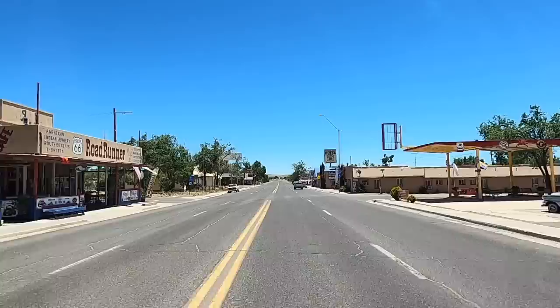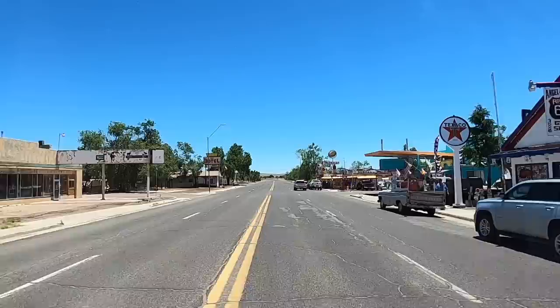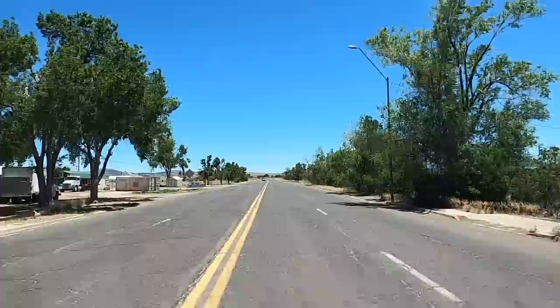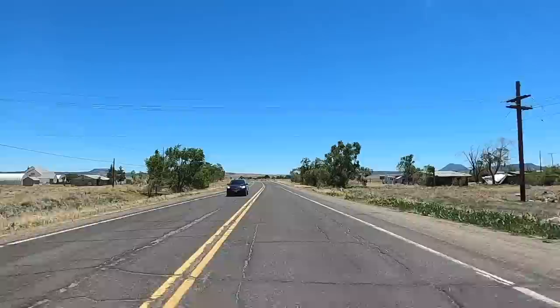There's a Roadrunner Market. Get your food. Another motel. Alright. There's a Texaco. Look at the old Texaco sign. Burgers. Old time burger place. That's it. Not very big, is it? Gotta love it. There's a KOA out here at the end of town. I stayed there quite a few years ago. It was okay.